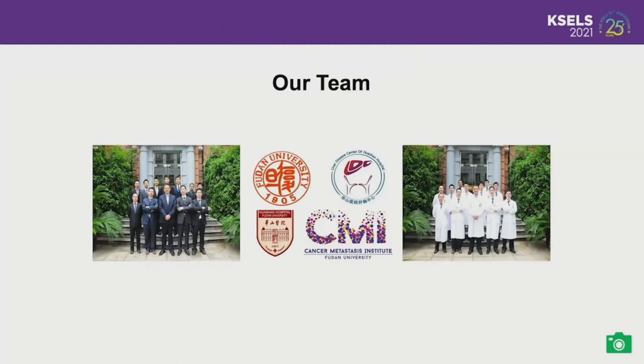This is our team of hepatobiliary surgery in Huashan Hospital. Each year we perform approximately 600 to 700 liver surgeries, and pretty much one third of those were laparoscopic liver resections, and we complete more than 200 liver transplantations per year.